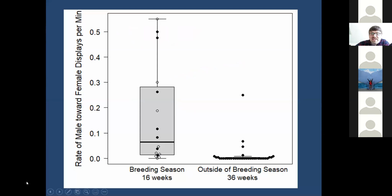And so here's what the data looks like. If we look at the various display behaviors that the males make, they're almost entirely occurring during the breeding season for the female, which was determined by measuring her hormones in her blow sample.